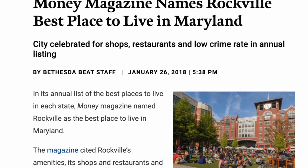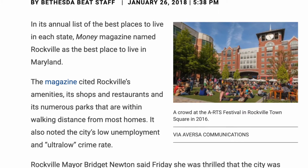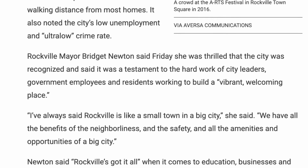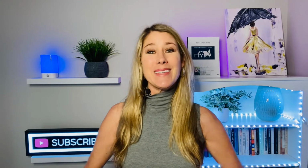The magazine cited Rockville's amenities, its shops and restaurants, and numerous parks. It also noted the city's low unemployment and, quote, ultra low crime rate. And they're right. Between the 67 parks that exist in Rockville, as well as Rockville Town Center with its shops and restaurants and outdoor ice skating rink and movie theater, there's so much to do in and around Rockville.